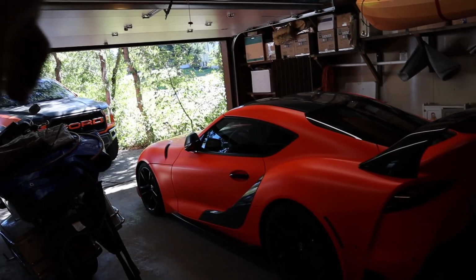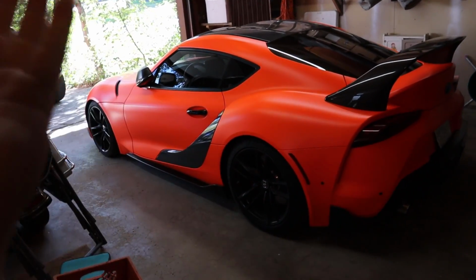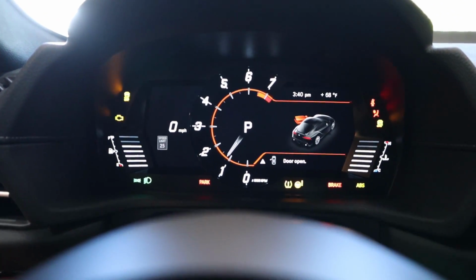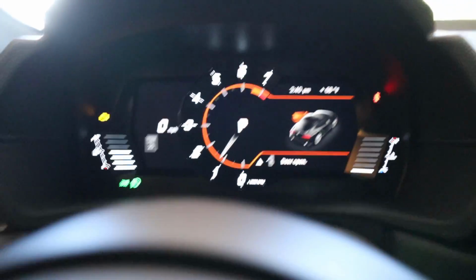But before we get into the video, I wanted to give you guys another quick update on the Supra. So again, remember, we are going to be taking it into the shop tomorrow to get everything checked out, and if you don't believe me, well, I've got some proof here that there are some issues with the Supra. Oh boy. So, everything looks normal, right? Everything looks normal. Start her up. I know it's really loud, but yes, we have a check engine light and parking sensor malfunction. So yes, it is real, and I need to shut this off because it's really loud, but it's real.